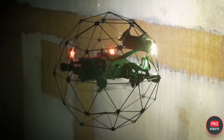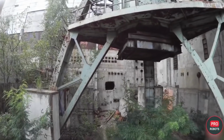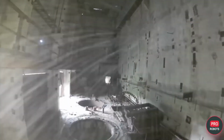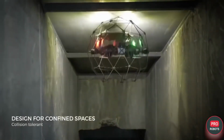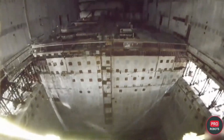Flyability's Helios 2 helped researchers examine Unit 5 of Chernobyl nuclear power plant to determine if uranium was still present, as no information had been preserved in the archives. Prior to this mission, Reactor 5 had not been explored since the disaster in April of 1986. Using Helios 2, pilots were able to fly Unit 5 and collect enough visual data to determine that the pools were empty and there was no nuclear waste anywhere inside.